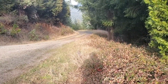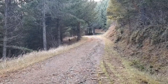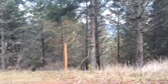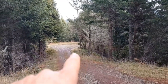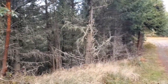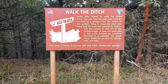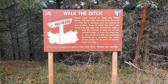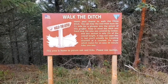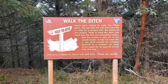Let's head on down the road, see what we can find. Just walked a little quarter mile down the road. I could have driven down here, now that I see. So it is a dead end at a turnabout, roundabout there. But here's the trailhead marker. It says, walk the ditch. Here's your chance to walk the China Ditch. You can hike the trail from here for 2/3 mile for a glimpse into the extent of this project.